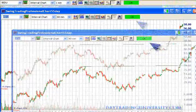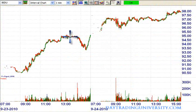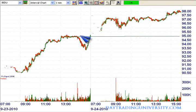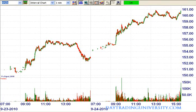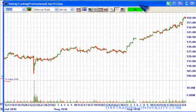I will likely short this, momentum day trading shorts on loss of previous day's high, but prefer to go long on breakout continuations. Let's take a look at a few other charts. Got quite a few to look at. Amazon has been absolutely amazing.